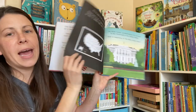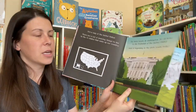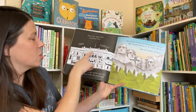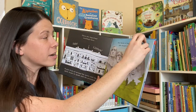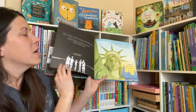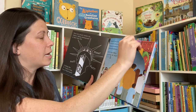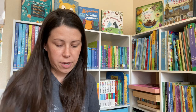I'm facing the wrong way for this to work well, but when you shine a light behind the page, it's not gonna work for you guys because I need a flashlight, but you shine a light from behind the page and images appear. You would see the inside of the White House come through. If you saw my pre-party video, I did show a video that shows how these Shine-a-Light books work. So definitely check that out. This is really interactive since every page is asking a question, and then we get to read the facts behind the page about what we just looked at. So Wonders of the USA is a favorite.